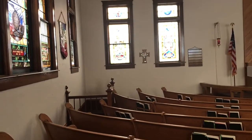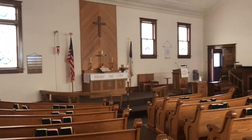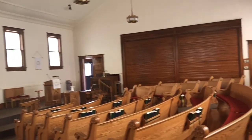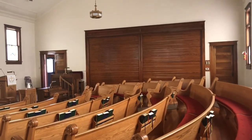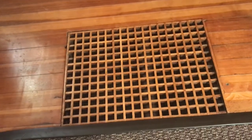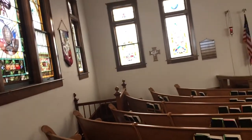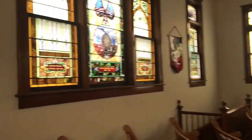This is the church my dad would have gone to when he was growing up, and last time I was here was at my grandmother's funeral in 1983, I believe. Look at those curved pews, the way they curve around. Take a look at the wood vent system. And the stained glass windows.